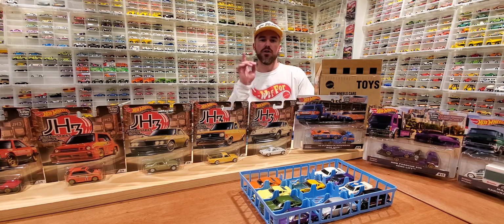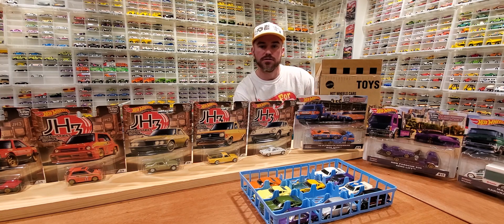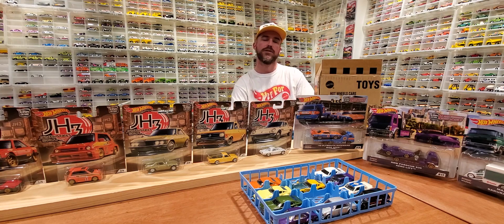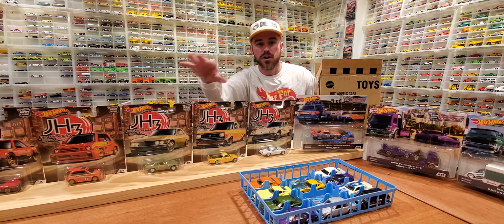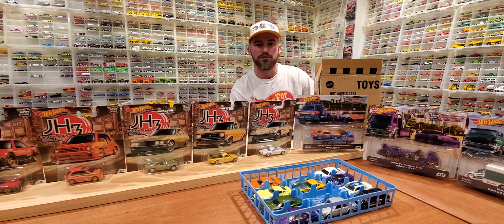Hot Wheels Japan Historics Series 3. This is the third wave of these vehicles that's come out from Mattel. Over the last 3 years, I think, is when the first wave came out. We're looking at not just this brand new wave, opening up all these cars out of the packaging right before your eyes for a full loose review to add to my collection.